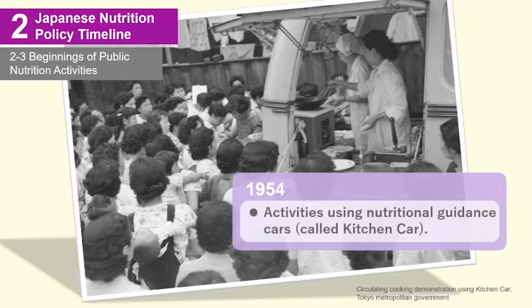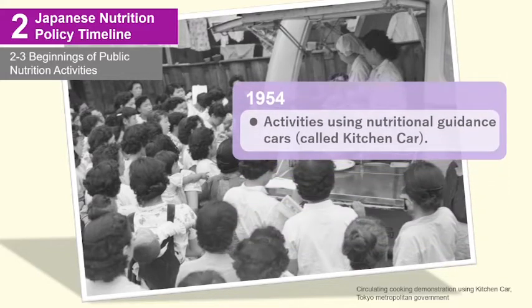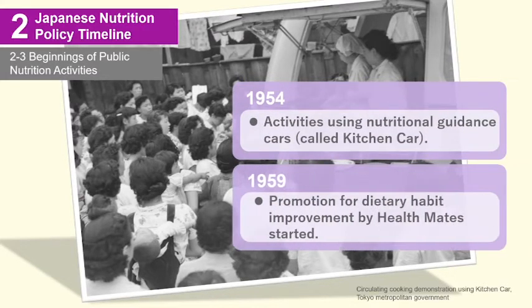This program became extremely popular and attracted many people. Eventually, this program was taken over and administered on a prefectural level. In 1959, more specific regional efforts were deemed necessary to spread knowledge of a better diet. Nutrition classes were held with cooperation from public health centers, and people who completed these classes were assigned the role of local guides for health promotion. These volunteers were given the label of health mates.